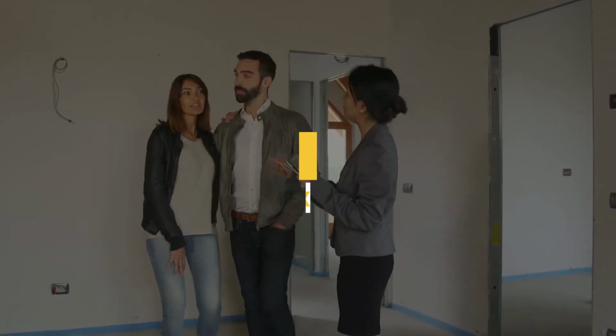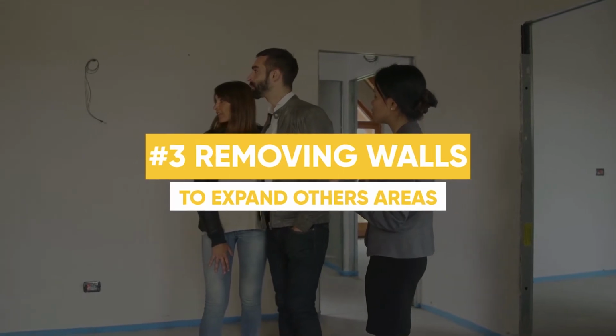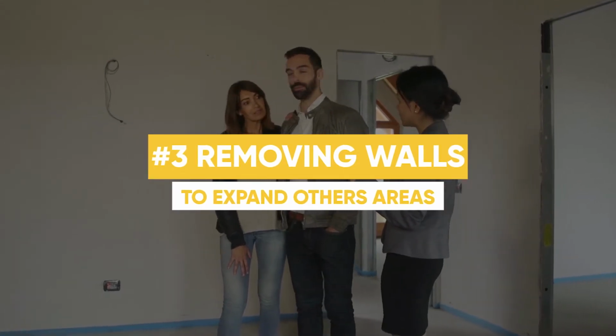Number 3, removing walls to expand other areas. Okay, so this is usually particularly for bedrooms. This can go for living spaces as well, but it really depends on the size of your home. But the main thing you want to be careful of is you don't want to limit another space to give another area some space, okay?